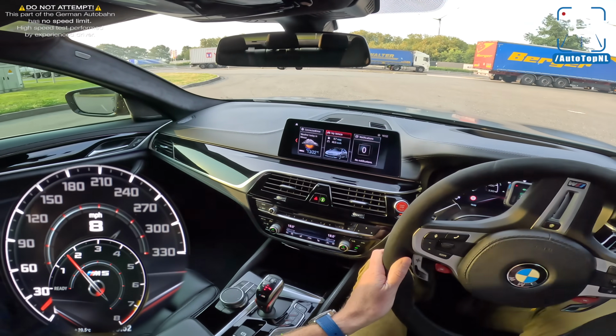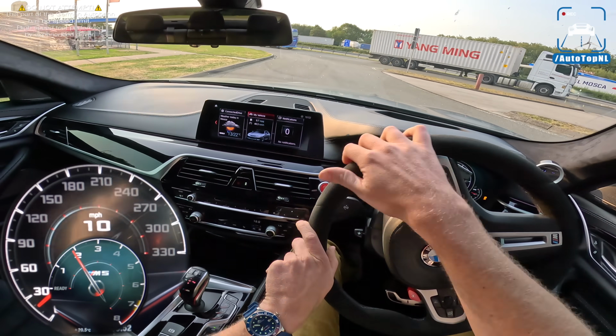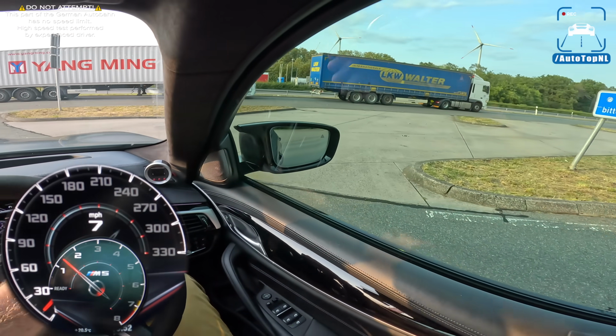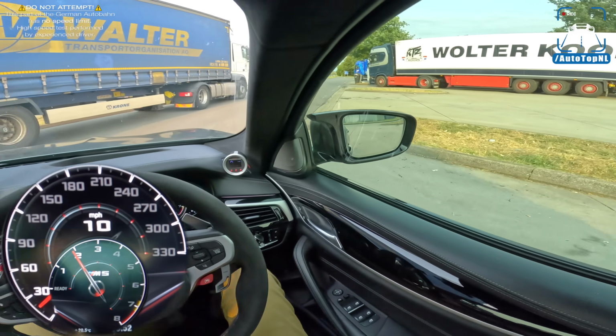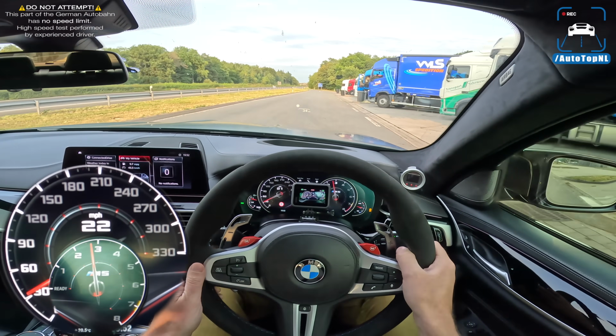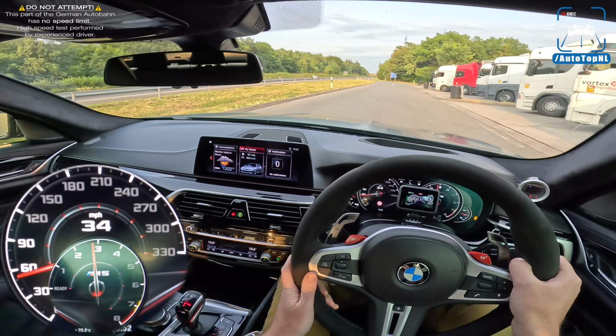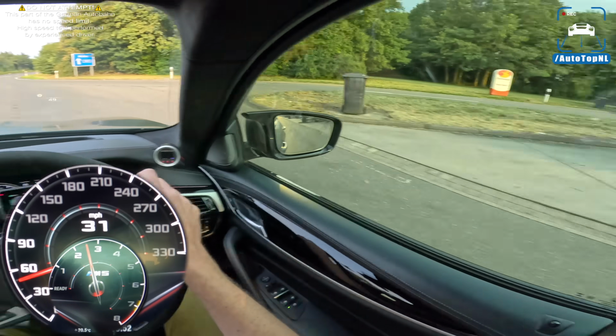We're going to head out to the Autobahn. It is 10 to 8 in the evening, so it should be nice and quiet out here. We do have some rain coming, so I hope I will beat that rain to show you guys what this thing can do. Of course, we're going to take it relatively easy on the first run.